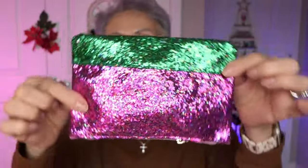Ooh, now that's a Christmas bag. Very pretty. Oh, I got my little thing here. Let me put that down there. Let's see what we got. I know I have glaucas that work. Let's see what IPSY has for me, besides the pretty bag.